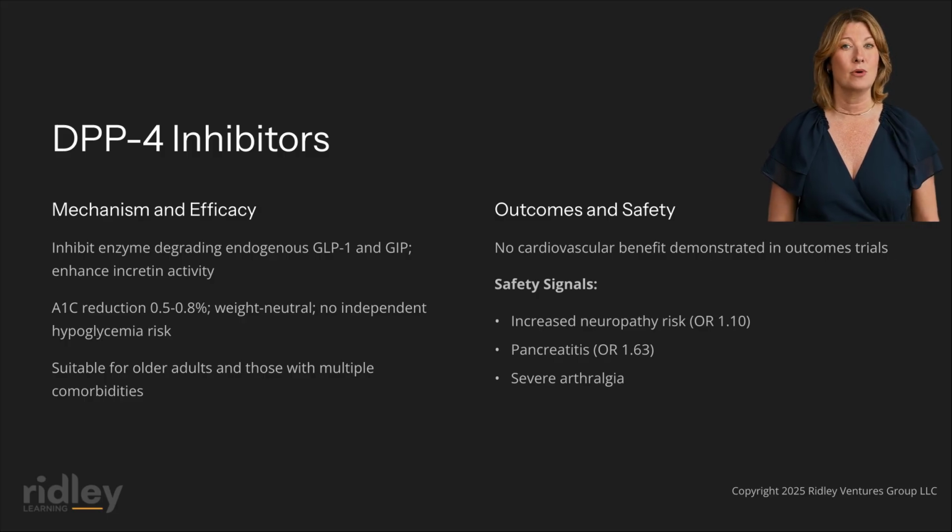their use. A network meta-analysis found associations with increased risk of neuropathy, with an odds ratio of 1.10 and 95% confidence interval of 1.02 to 1.18, and pancreatitis, with an odds ratio of 1.63 and 95% confidence interval of 1.40 to 1.91. Severe and disabling arthralgia has been reported with these agents. In pediatric trials, saxagliptin and linagliptin failed to demonstrate A1C benefit compared with placebo, limiting their role in youth with type 2 diabetes.